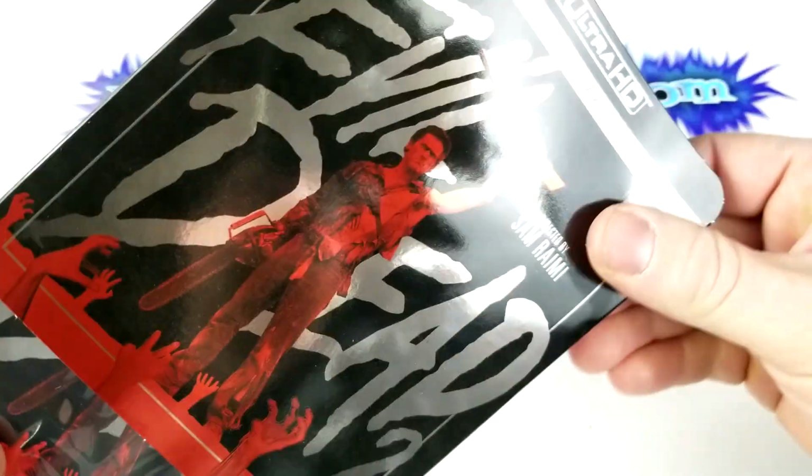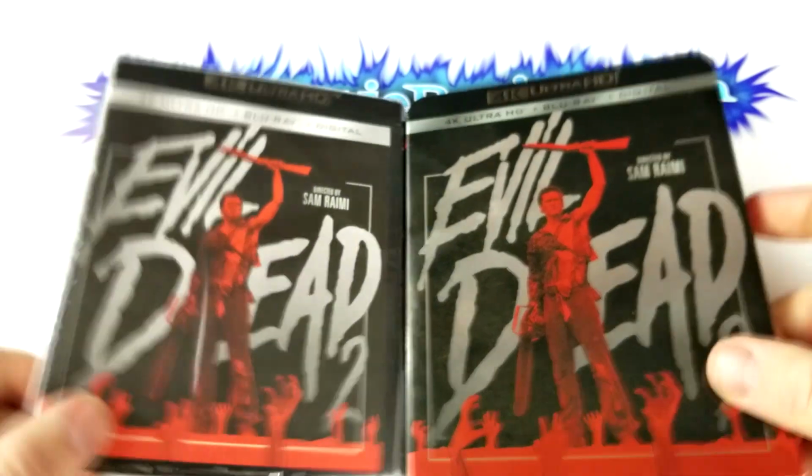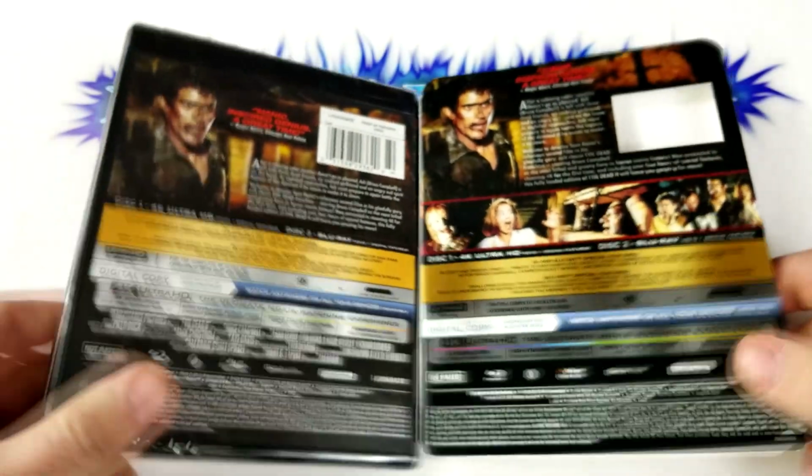This does have this cool foil finish to it that makes it really shiny. Definitely a good-looking slipcover there, and there is your side-by-side comparison.